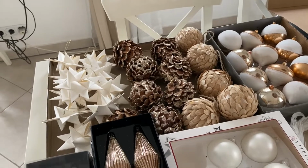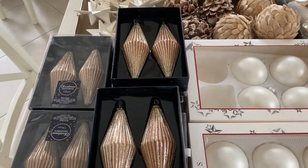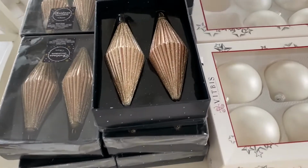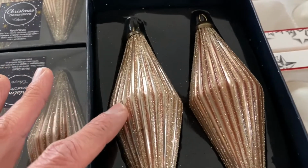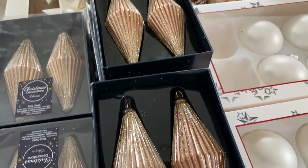So what I want to do is just quickly talk you through bit by bit. First things I'm going to show you are actually the very first things that I found. So I found these ornaments made of real glass. I have a couple boxes of them. And I really love the shape of them. They're quite long if you see it. And they have this kind of like pattern in there with a little bit of glitter on the top. So I think this is just really nice and beautiful.